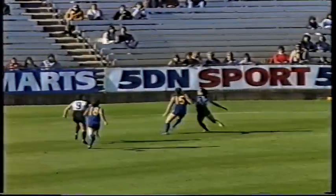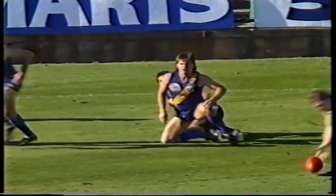Port Adelaide through Stephen Williams. The handball over. Ginniver it is. He goes up to half forward. Not that well placed. No mark taken. Fiarchi is there, and he'll get the free kick. Played on. Russell got the handball out.